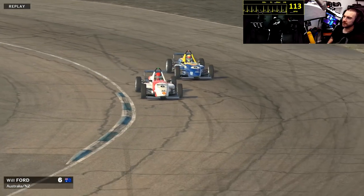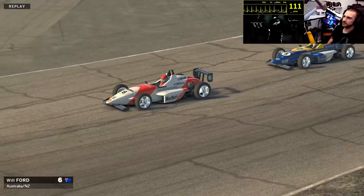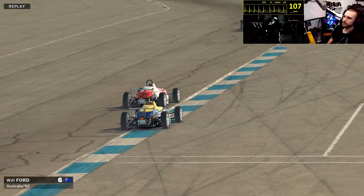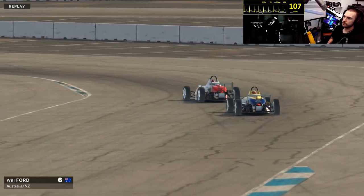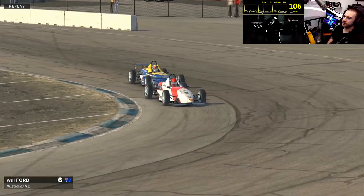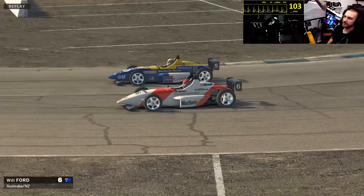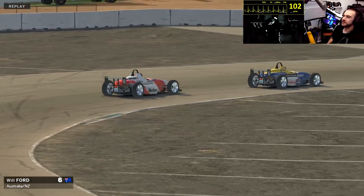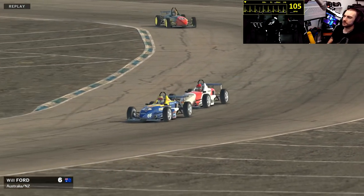Some really nice clean racing there though. He kept it very nice and clean. Only that one little tap on the first lap. He was definitely driving a lot more aggressive than I was. But that's fine. I mean, no problem with that. I was just taking it easy. Okay, so that was the point where I kind of decided, you know what, it's not worth battling here.